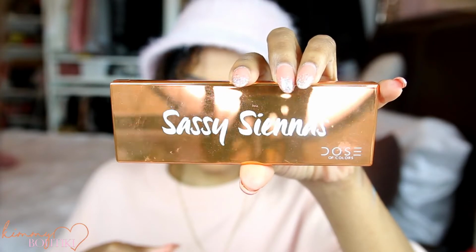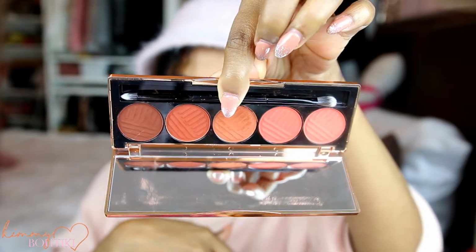Next up, we have the Sassy Sienna palette, and this is by the brand Dose of Colors. I did receive this palette in a BoxyCharm. A lot of those palettes coming up you will see are from BoxyCharm, because I just love BoxyCharm. It's $21 a month. You get 5 full-size products, and I get a lot of eyeshadow palettes. Just saying. I love the story that this color is telling to me.